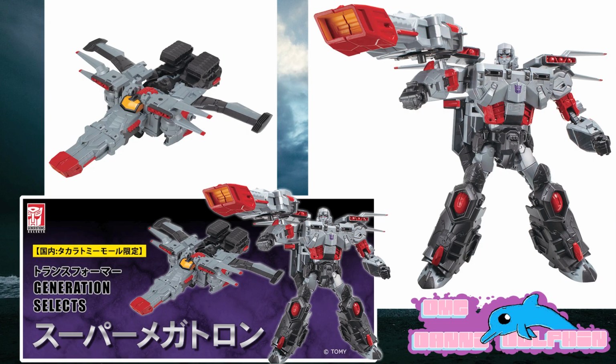Well, last little bit of Transformers news. Generation Selects just announced that the Takara Mall exclusive will be doing Super Megatron. It's a retool of the Galvatron from Titan's Return. It's unknown if it's going to have a little Titan headmaster, but what do you think of this guy?